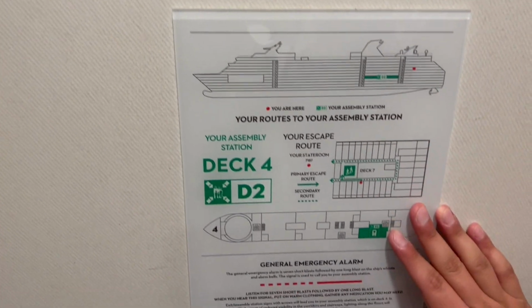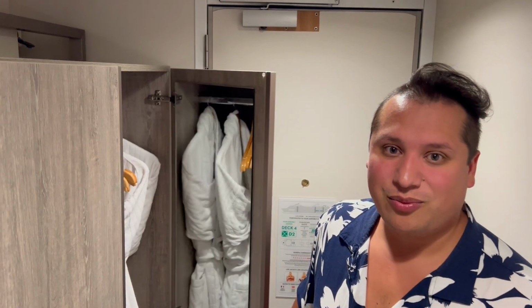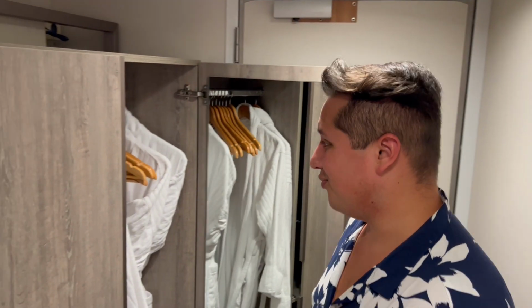Of course, you have your muster drill, where you should go in case of an emergency, on the back of the door, as well as a sleep sign that's magnetic. It is only sleep, so keep that in mind in case you have any needs. Make sure that sleep is out there when you don't want anyone to come into your room.